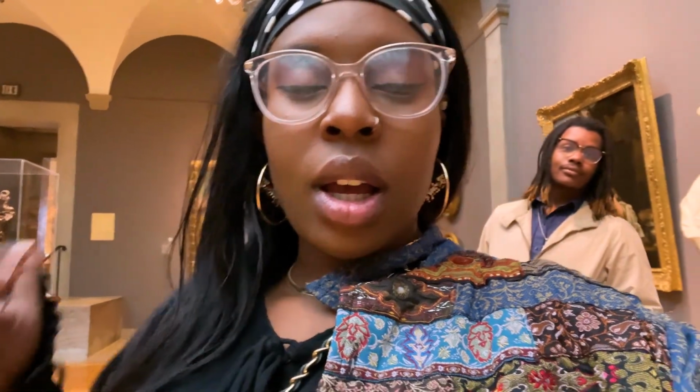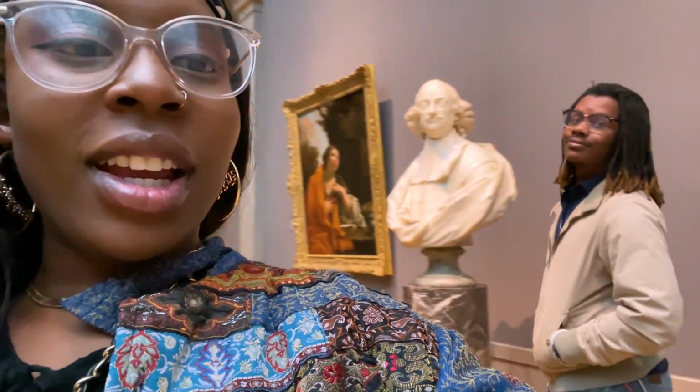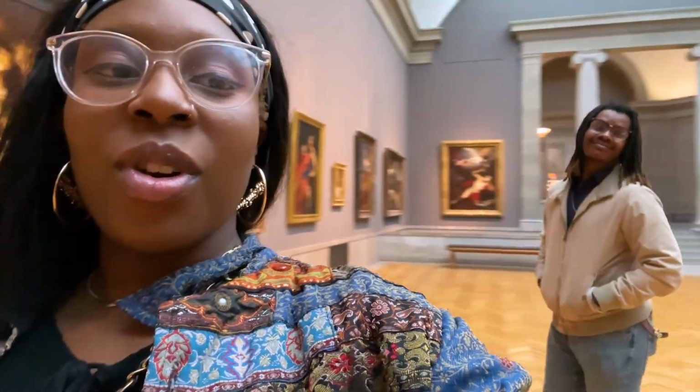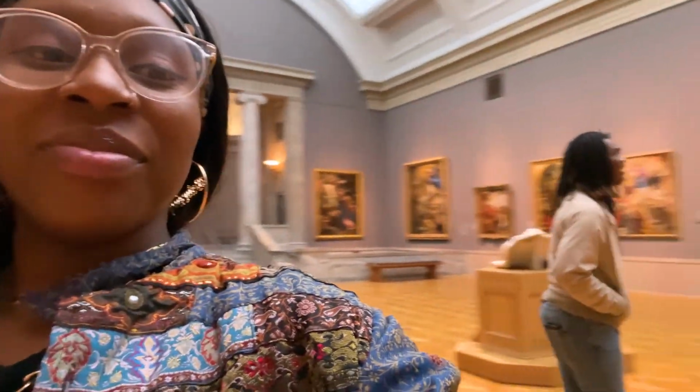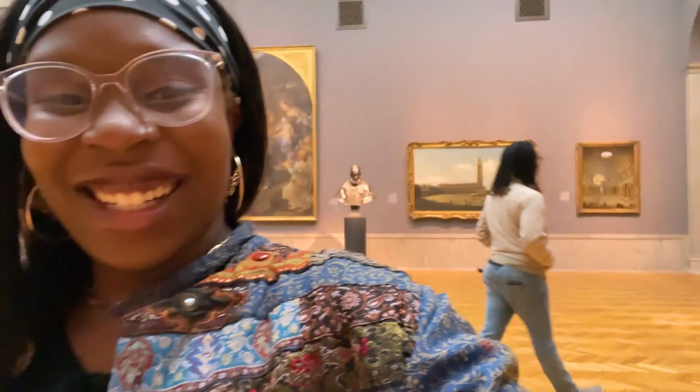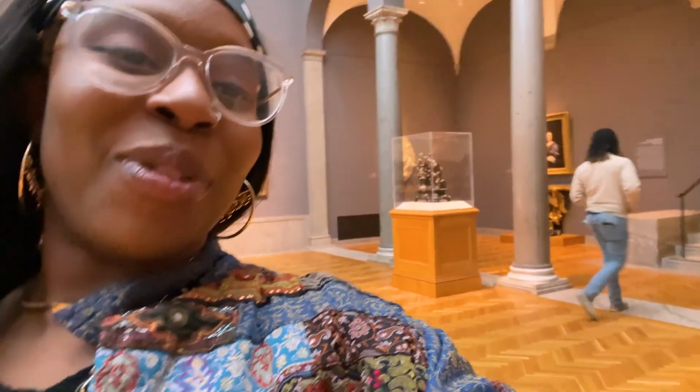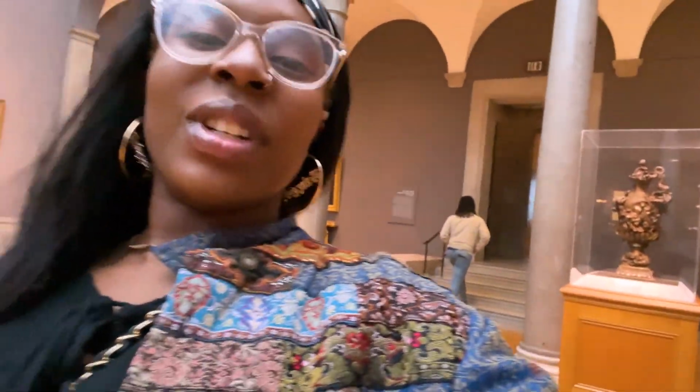And I am going to show you a little bit more of this area, and then we'll get into the more contemporary, we'll get into the more modern. We'll just get into everything that I really love about this art museum.